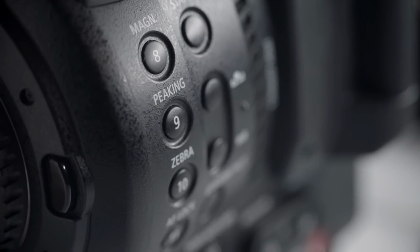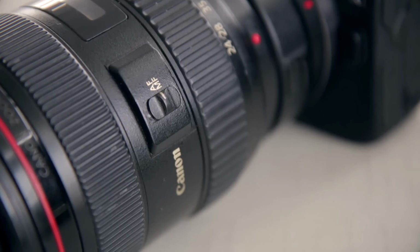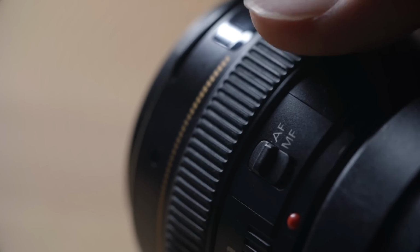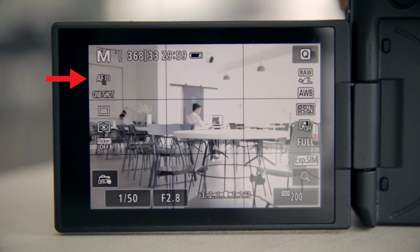I do have 2 complaints about it though. The high setting is too high and the low setting is too low. Also, peaking only shows up when the AF/MF switch on your lens is set to manual focus, meaning if you have one of those full-time manual override USM lenses, you can't use peaking if you just adjust your focus with the lens still in AF mode.